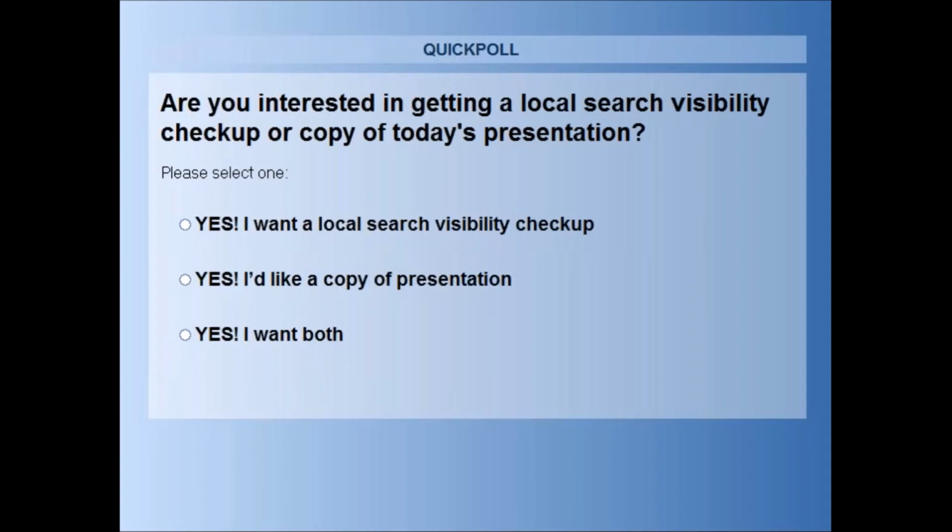So we'll leave this up for just a couple more seconds, and then Jeff and I will talk about scalability and the importance of scalability, the role that GeoJuice plays in helping your business scale in terms of helping just your website and the content creation scale.